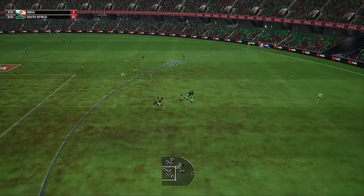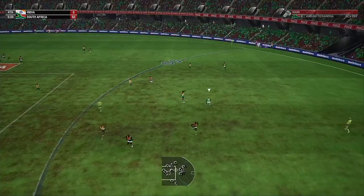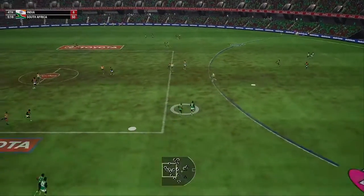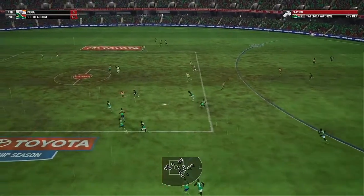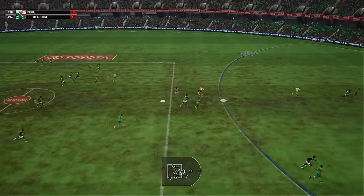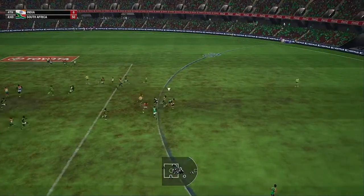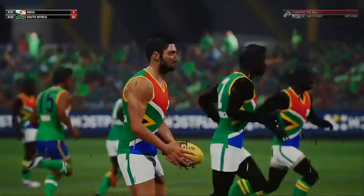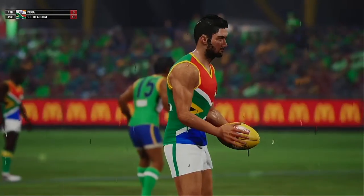Uses it across half back. Steady hands there as he holds that one. Goes the long option. Taking a nice grab. Got the hands free. He looks like he needs a spell. Spent that one before he earned it. I haven't seen him for a while, Gaz. Yeah, he's having a real quiet match, Hutto. Just threw the ball.